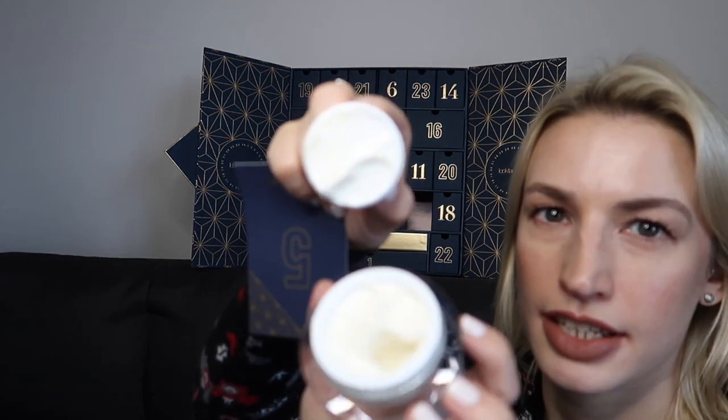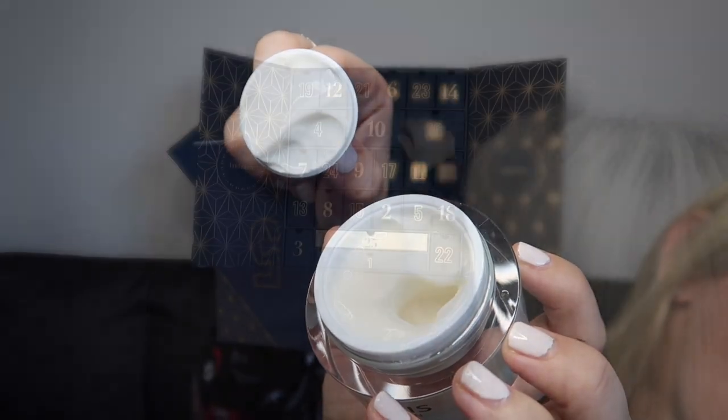This is what it looks like inside. Day number 6 up here, a little drawer, doesn't weigh very much. Let's see what it is. Oh, throwing things around. Okay.